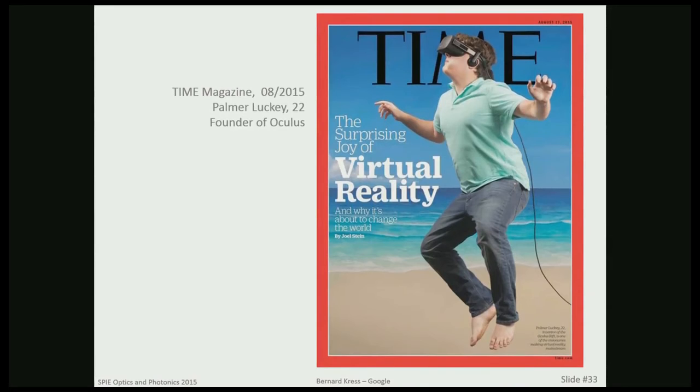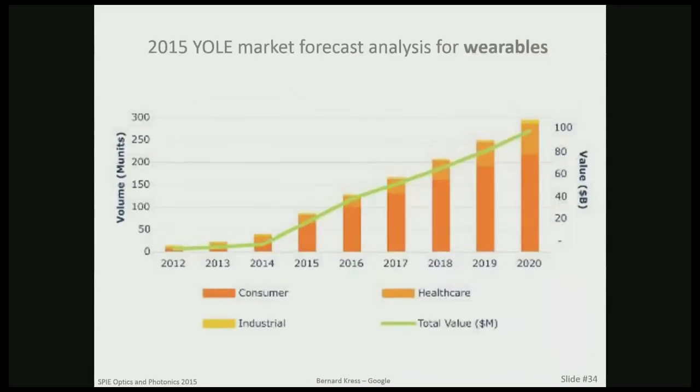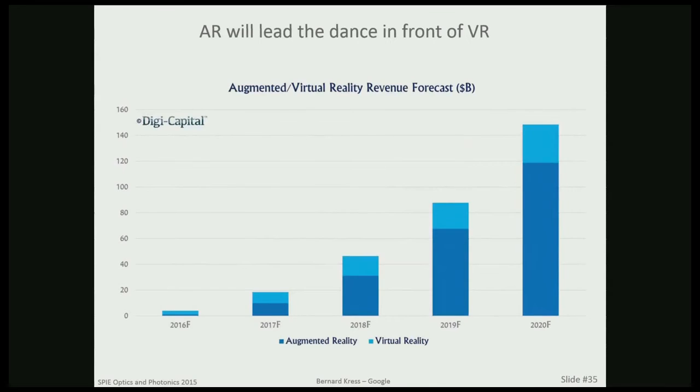Now, if you don't know what to do this evening, you can just go to any newsstand. This is the current edition of Time magazine. You can buy it today. It just came out a few days ago. This is Palmer Luckey, the founder of Oculus. And of course, a cover of Time generates a lot of hype. This is a market analysis by Yole, a French market forecast analysis for wearables, putting it at a $100 billion market value in 2020. And here, the augmented virtual reality forecast by DigiCapital shows that the main lead will be AR and not VR in terms of revenues, as you can see in 2020.